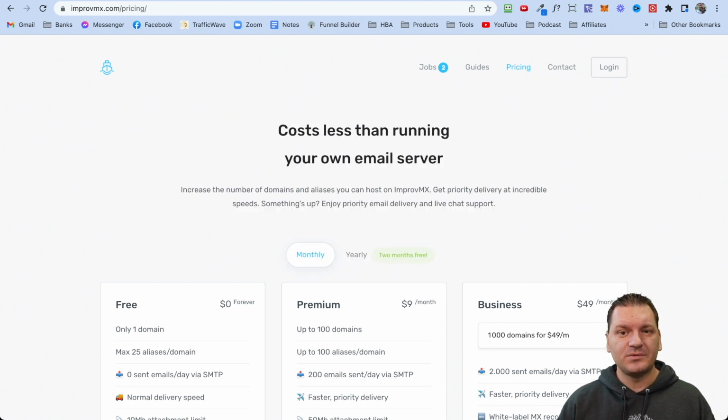And there's a lot of reasons why people want this. One of them is email deliverability. You get way better email deliverability when you have a custom domain on your own domain name. So that's one of the main reasons why people get a custom domain. And typically you have to pay some kind of monthly fee when you are getting a domain name like that.